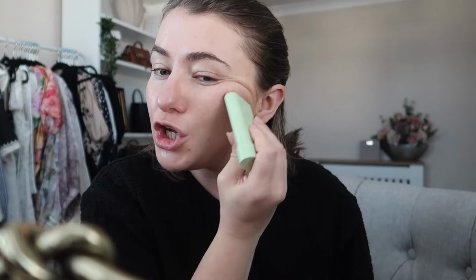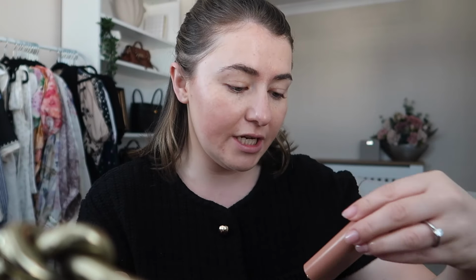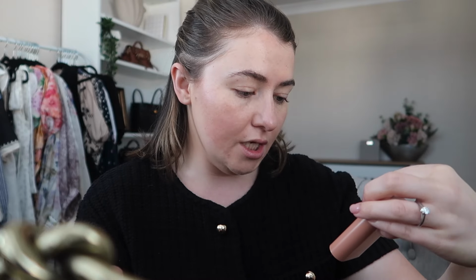And I literally just use a little bit. You can just blend it in. And this is a really nice shade because this isn't too dark on me, which is really lovely. I don't know if they actually have shade names or anything.